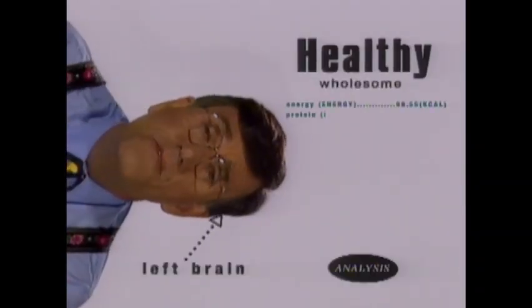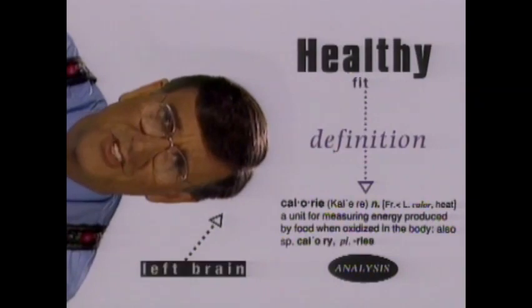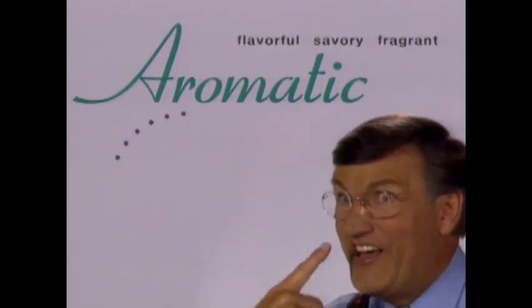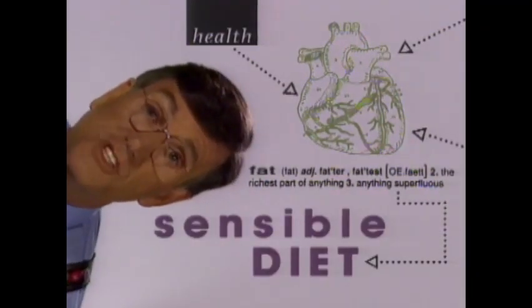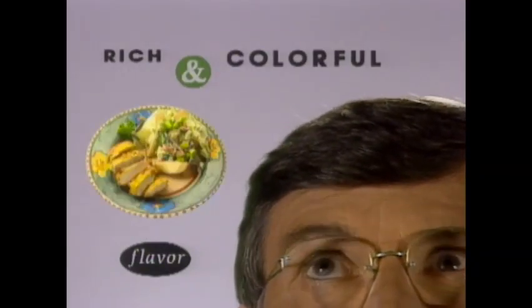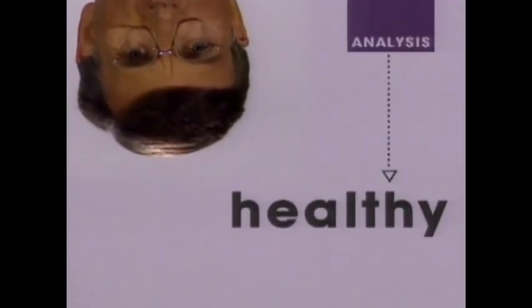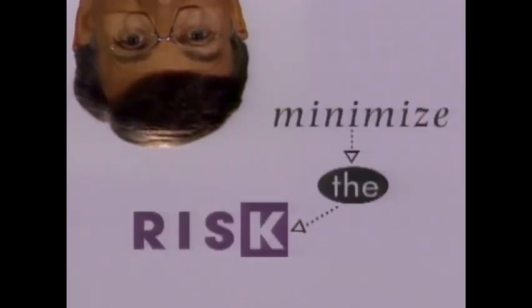How could that be? This is a program about people who want to eat healthy and reduce calories. Actually, it's about food with an aromatic quality that fills the nose. Oh, sure. But it's also about keeping my arteries clean by reducing fat. But it doesn't mean a thing if the food isn't rich and colorful. Maximize the flavor. Okay, but I must have healthy food that I can cook in minutes. I must minimize the risk.